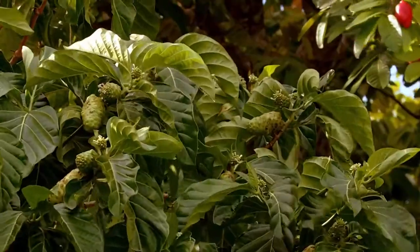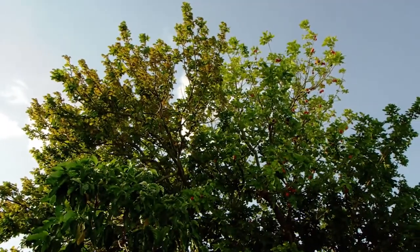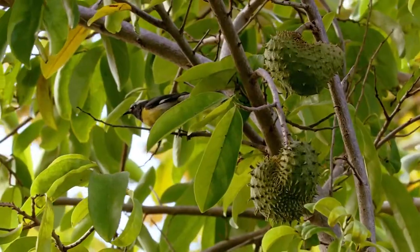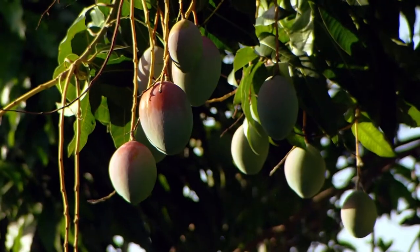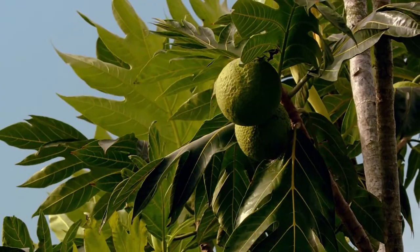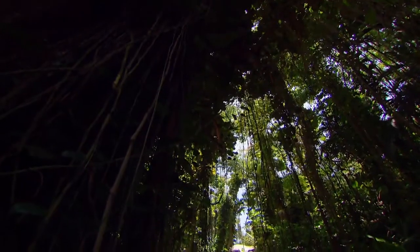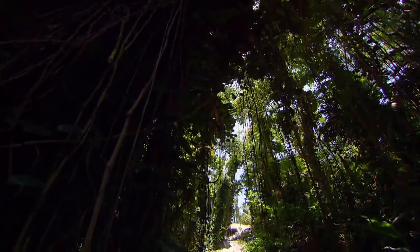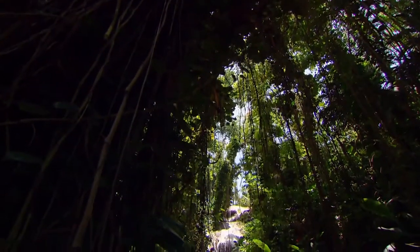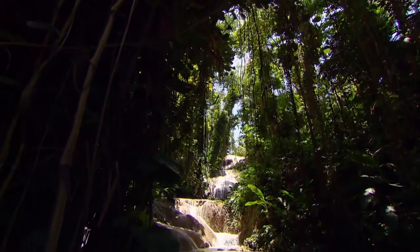Whether coconut, banana, pineapple, ackee, mango, avocado, or breadfruit, almost all tropical fruits grow in Jamaica. They owe their abundant growth to the fertile soil, the tropical climate, and not least to the wealth of water on the island.